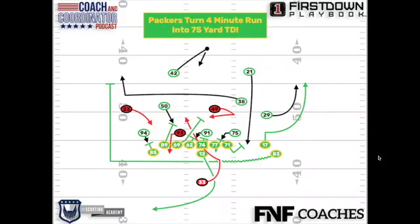We're going to take a look at this play from the Packers game. They're in a 4-minute situation, and in this case, they seal it up with a 75-yard touchdown run. And Charlie, you see a lot going on here on the defense, right, with these guys moving around.